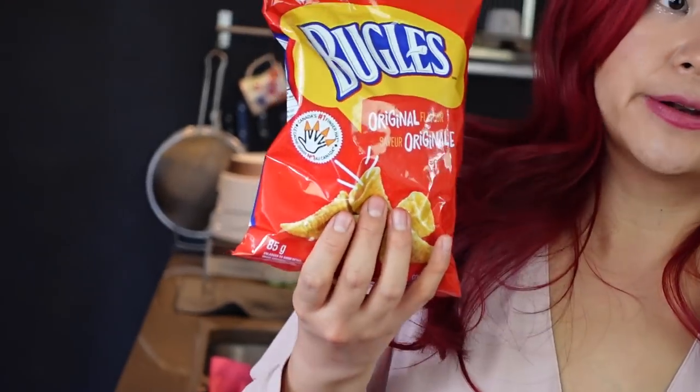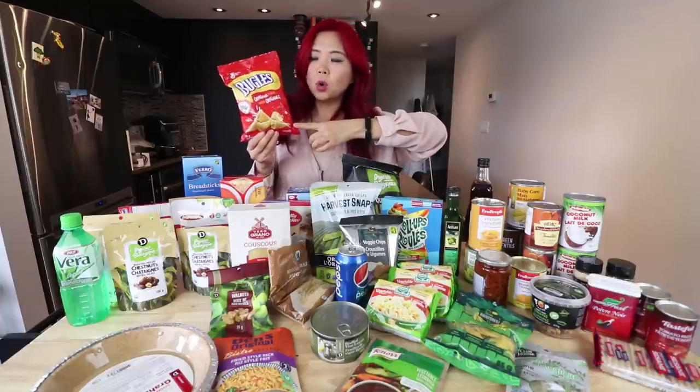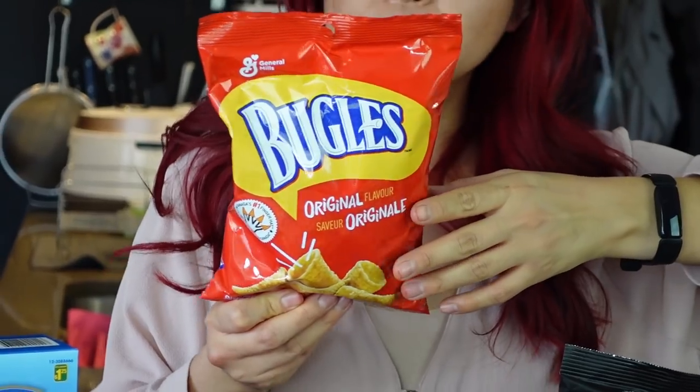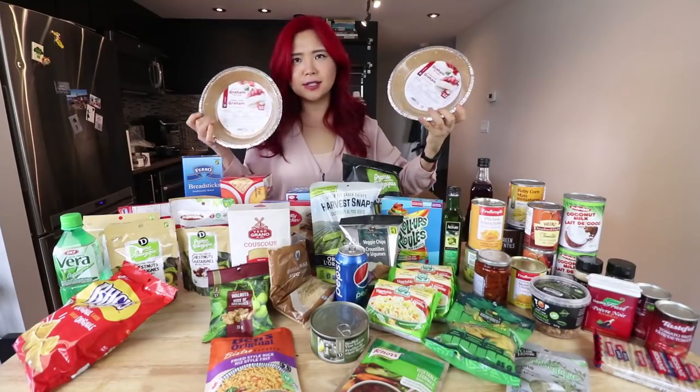Do you guys remember these? Oh my God. I don't know how to say this name, Bugles? I don't know. I ate these a lot, this type of corn thingies. What do you call these? Corn cones. And then I got these pie crusts. Guys, did you know you can find pie crusts at the dollar store?